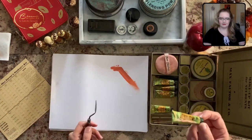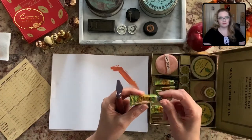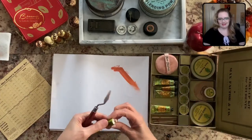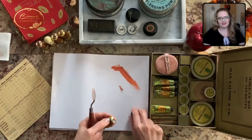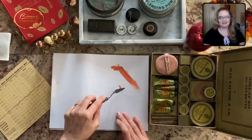This is a 5.5. So this would be for an elderly man. Okay, so this would be an elderly man color. Let's look at that. Let's put a little bit of that on here. Okay, so elderly man.